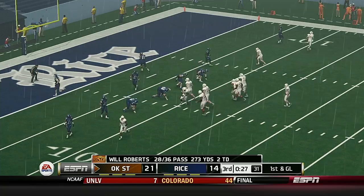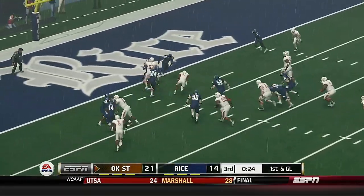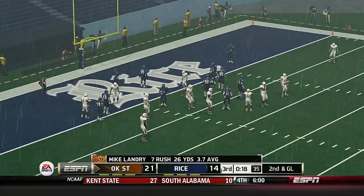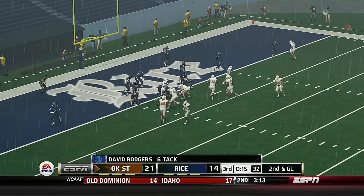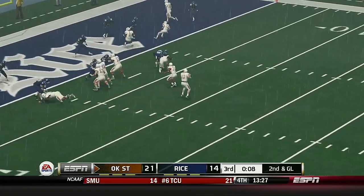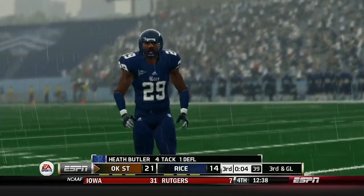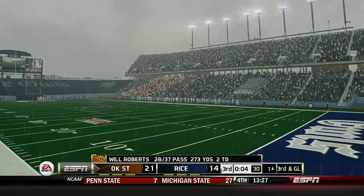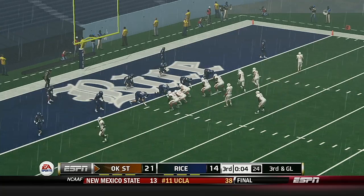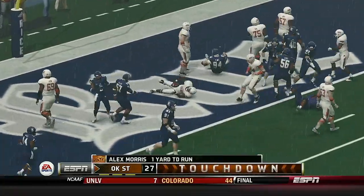57 is the Mike. Mark 57. And down he goes around the 1 yard line. Gain of 8 yards. That brings him second and goal. It's the 11th play of the drive. Touchdown, Cowboys.